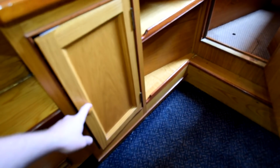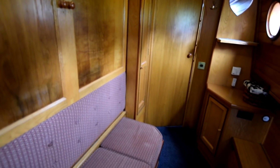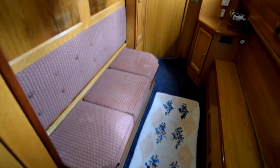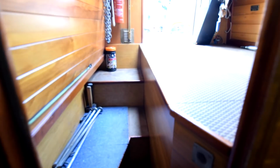A couple of breakout zones in this boat then, the front cabin and this cabin. And then there's a double wardrobe here. Floor to ceiling, drawers underneath, and the bed itself is a wall bed. Behind these panels, and it pulls down very easily and goes up very easily. I think it must be on gas struts. You'll see the bed in a minute.